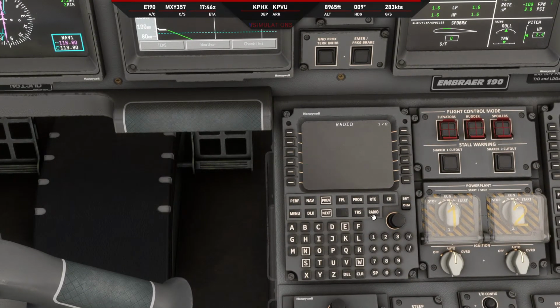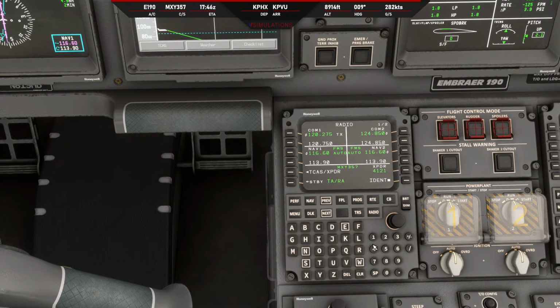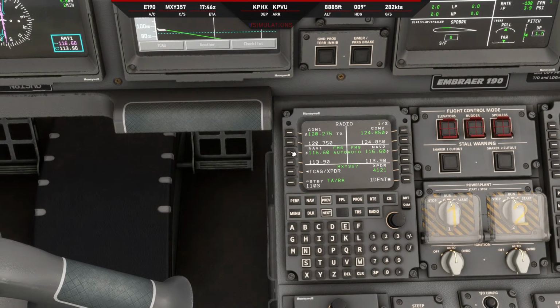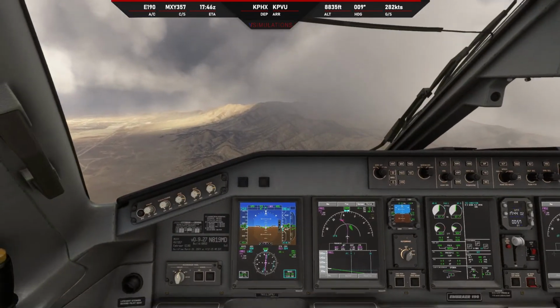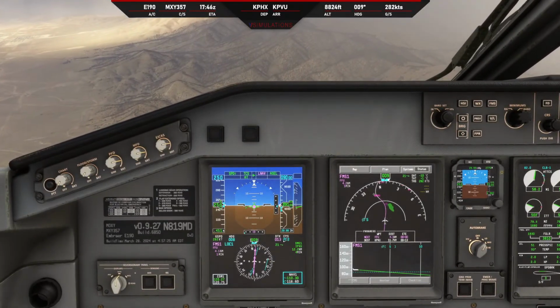295, descend at possible discretion, maintain for level 180. GPS 152, runway 28 right, taxi by Alpha. And course 134.